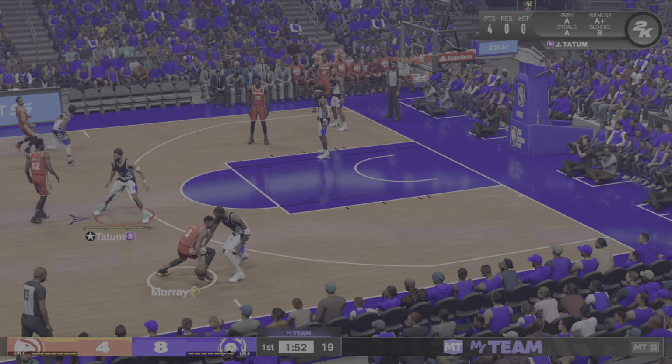Here's Pippen, and it's Pippen slamming it down. Hey, there's no denying it. Kyrie is a score-first guard, but he's a better passer than he gets credit for. There's 48 seconds left in the first quarter.